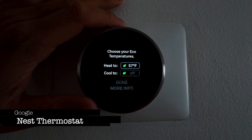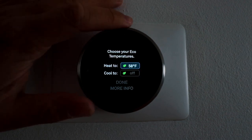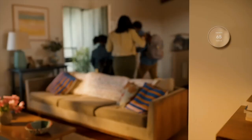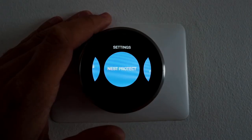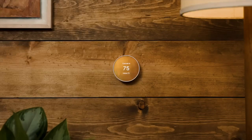Google Nest Thermostat. Imagine a smart and energy-saving device that transforms your home into a comfortable haven. Well, that's what the Google Nest Thermostat does. With its intuitive features, this ENERGY STAR certified thermostat adapts to your lifestyle, automatically lowering the temperature when you're away to conserve energy. Take control of your home's climate with the Google Home app, adjusting the thermostat from anywhere using your phone, laptop, or tablet.